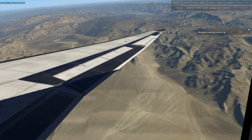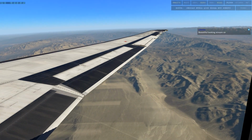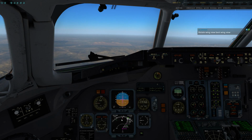Yeah, I think in this area we're back on Google's scenery. So yeah, it does look really good. Alright, Beatty, BTY, is flight level 240. Our top of descent is after that. So we're going to make a little change then.